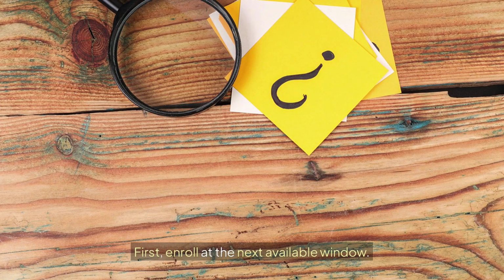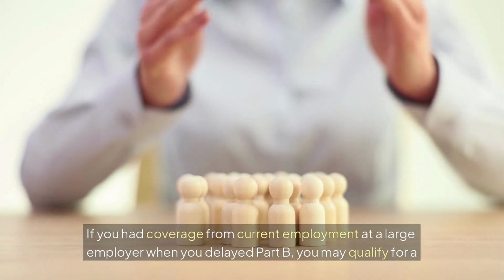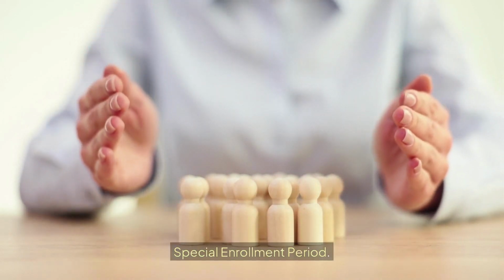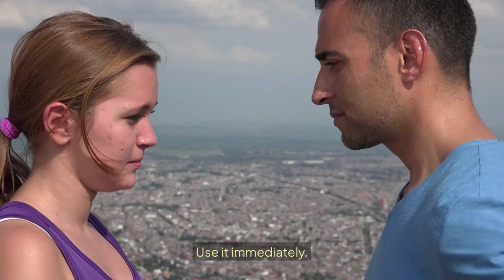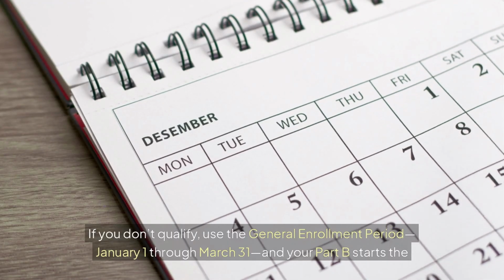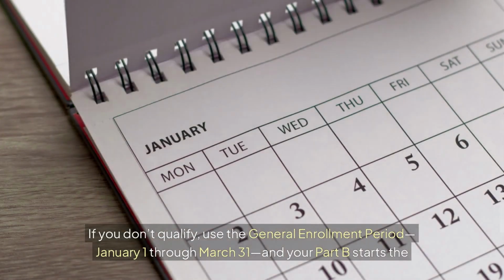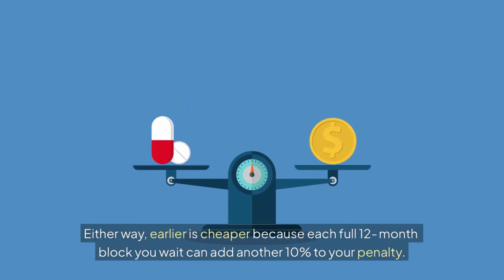First, enroll at the next available window. If you had coverage from current employment at a large employer when you delayed Part B, you may qualify for a special enrollment period. That SEP runs 8 months from when work or active coverage ended, whichever came first. Use it immediately. If you don't qualify, use the general enrollment period, January 1 through March 31, and your Part B starts the month after you sign up. Either way, earlier is cheaper because each full 12-month block you wait can add another 10% to your penalty.